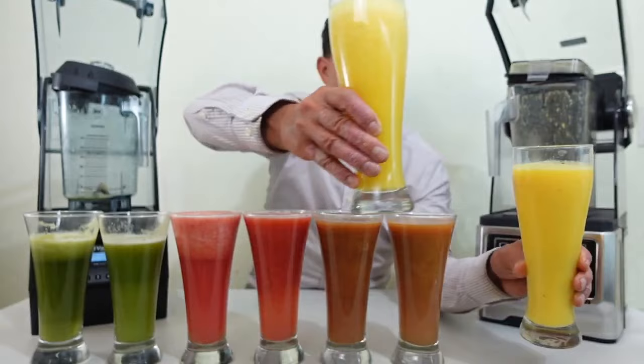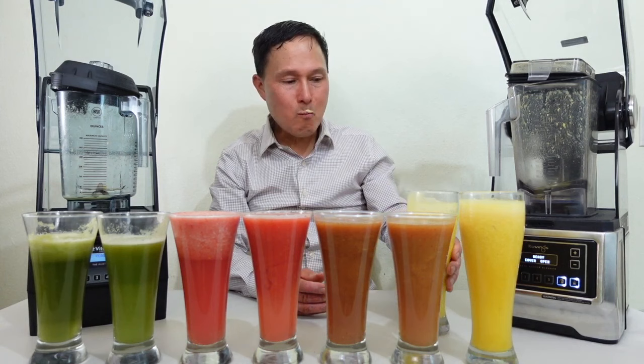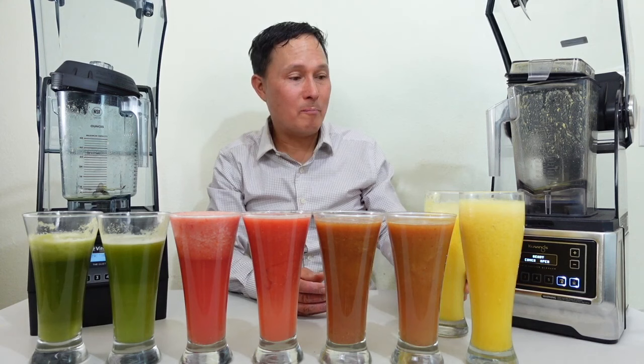Of all these, I'm really interested in trying the orange because I'm quite thirsty. So we're going to try the Kuvings first. Not super sweet because I added the water. More importantly, I kept as much white pith on as possible. There's a lot of phytonutrients in the pith. Not quite as sweet as I expected, but definitely a nice texture in my mouth.